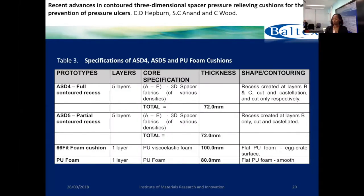This next table shows the different characteristics, the data of what each cushion is made up of. The two prototypes for spacer fabrics were made up of 5 layers. The 2 foam cushions that we used as comparisons were made up of 1 layer of viscoelastic foam.